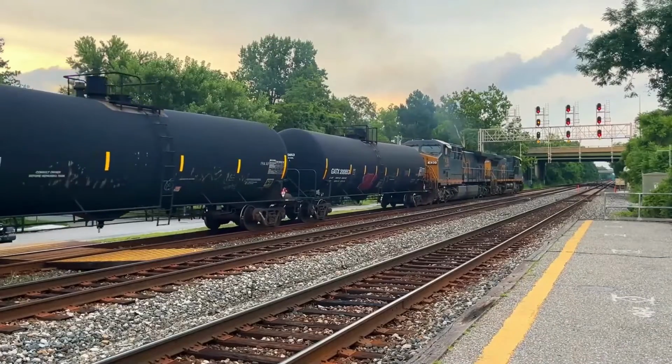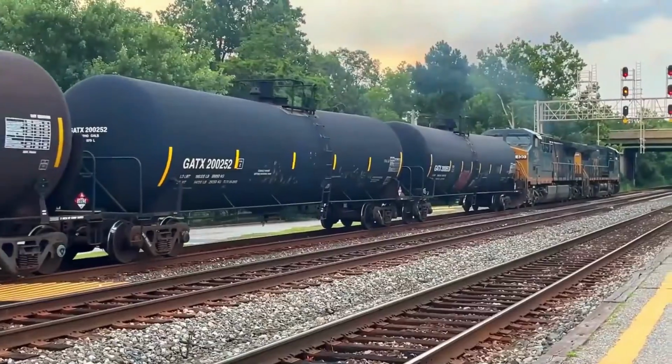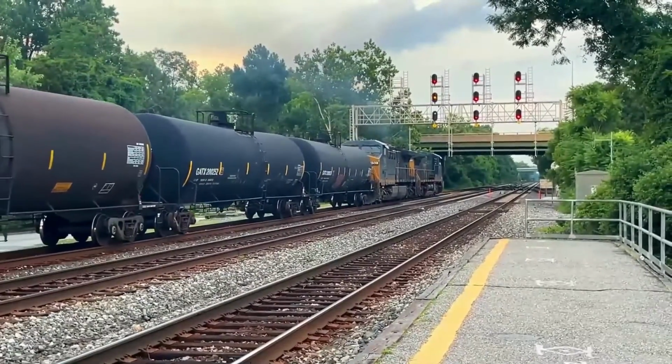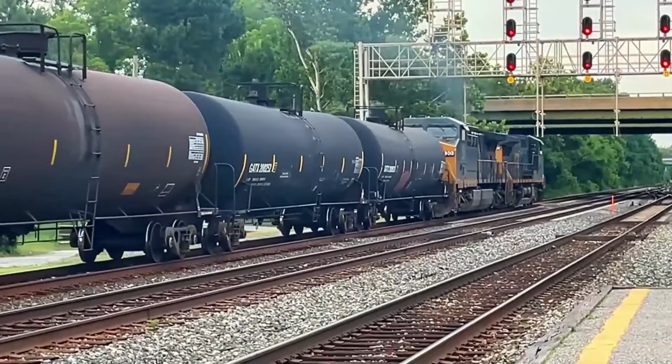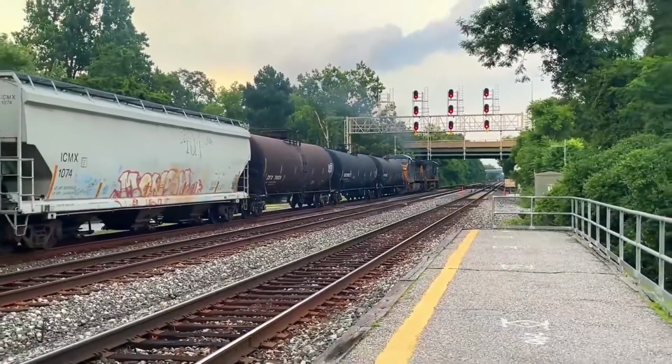Yep, so that's a little bit of a rundown of both companies. I mean, both of them are good. EMD is great for local service, but that's about it. They cannot pull heavy trains, but you know, it is what it is.